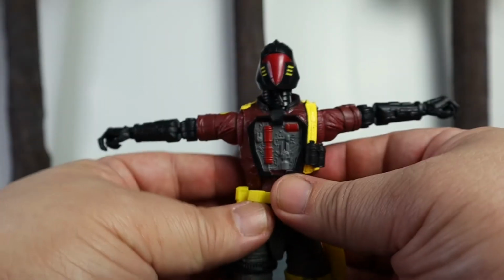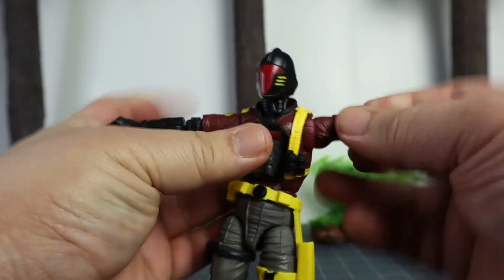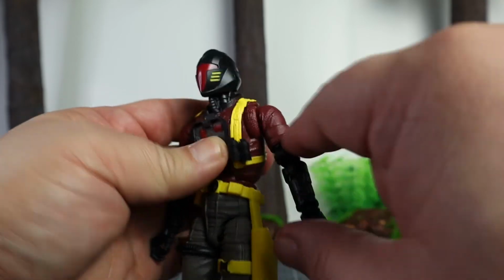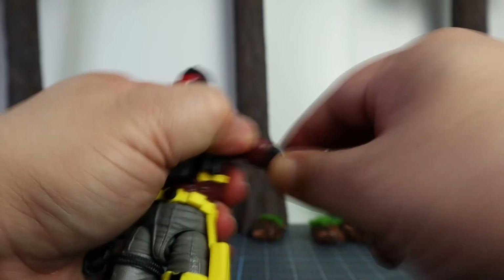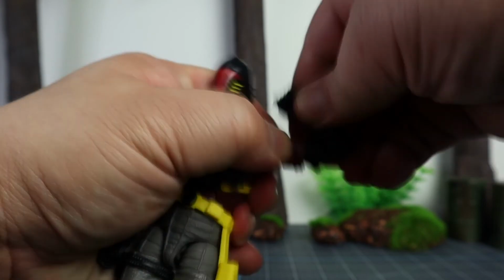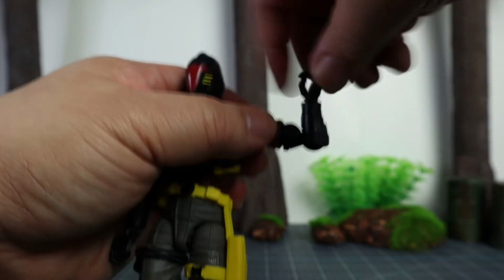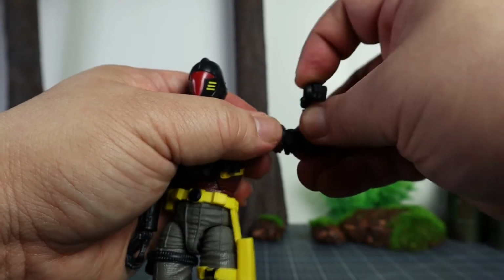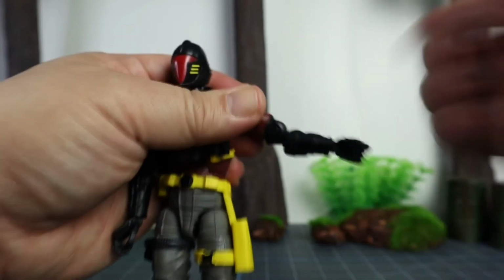Arms, you can do the standard T-pose. He does have butterfly joints, which are very, very giving. He can go forward, back, all around. He does have a bicep cut, which is very well hidden, right here. Double jointed elbows. Can go really, really far. As far as the wrists, it could rotate, and it does have a horizontal or vertical, I should say, hinge on it. Unfortunately, no vertical. If you're holding a gun, you can't really point down.